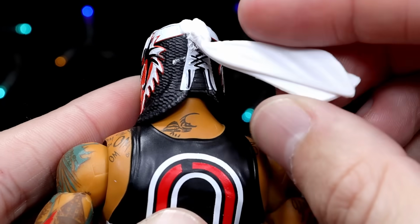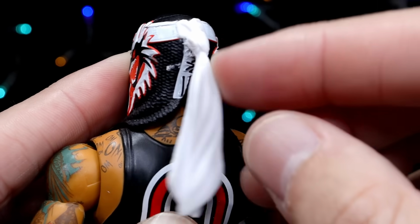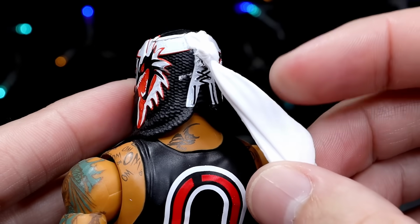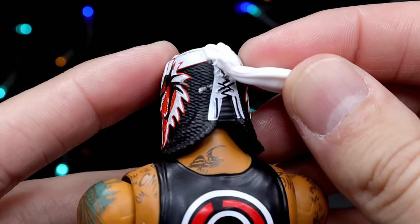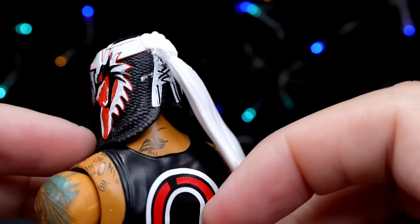And then on the back, you do have the bandana tied right there. This is not articulated or anything, but it isn't flimsy like it's going to break off like an old ponytail or something. They even got these sculpts in the back here from where the strings go through to tie the mask together, which I think is fantastic.